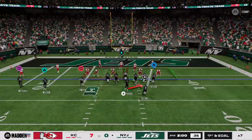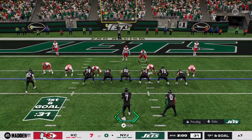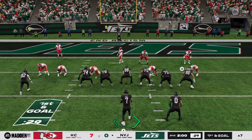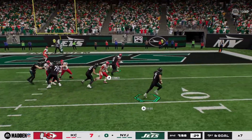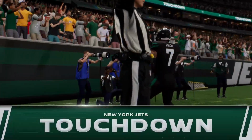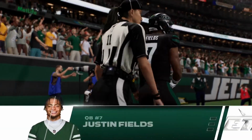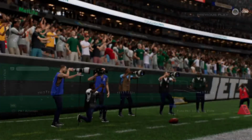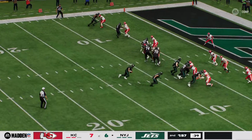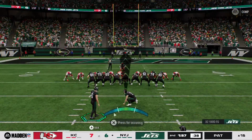A chance now to get even before the break as they come up 1st and goal. Here we go. Sack. And he's going to take it in for a Jets touchdown. Justin Fields keeping it himself from 7 yards out. And the Jets are within an extra point of tying up this ball game.